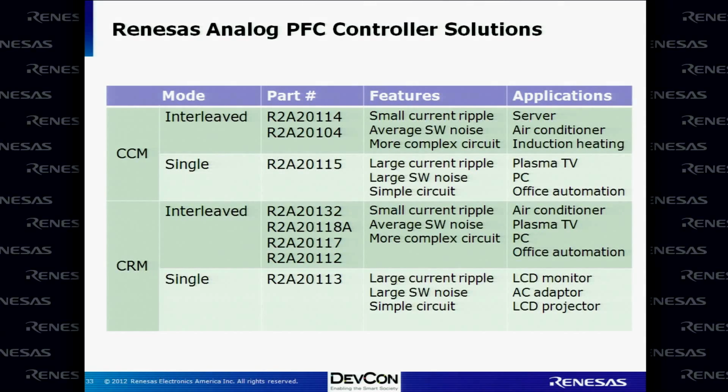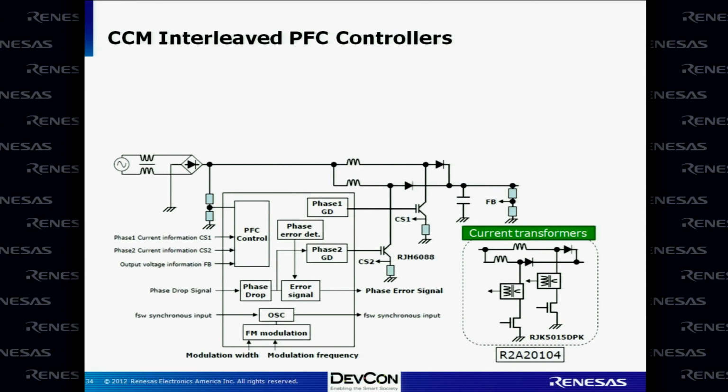These are the analog parts, listed by part number: CCM, CRM, interleaved, single channel, and then the list of features, and then the recommended applications. This is one of the analog chips for power factor correction. It's the 2A20114 and 2A20104. The difference is that this one can work with current transformers.